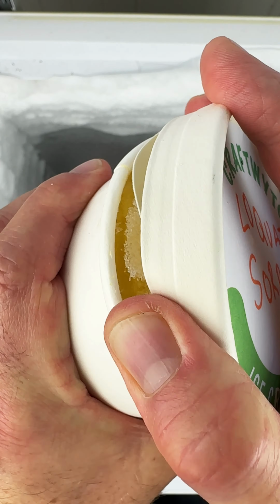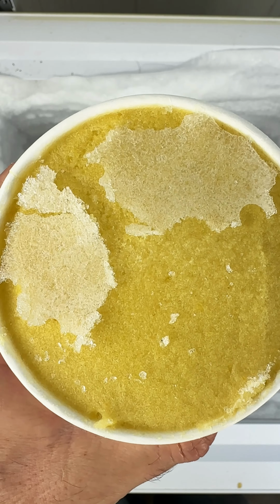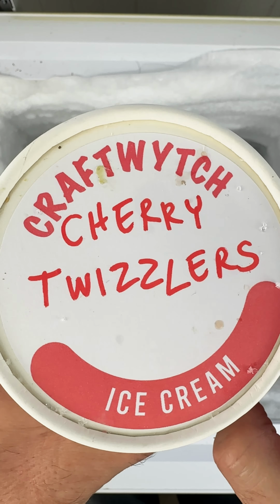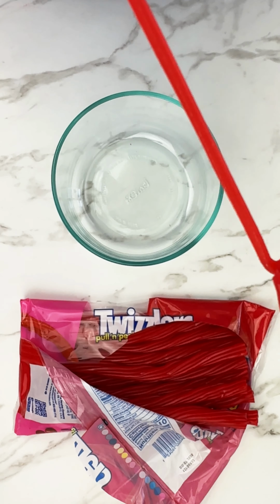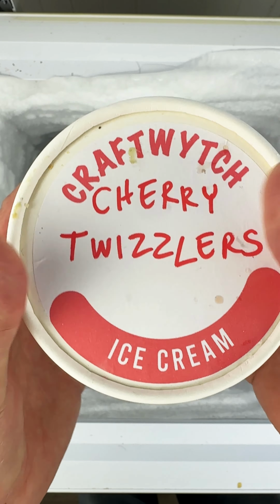I actually picked the loquats for this sorbet last year, and it's another victim of freezer burn. I'm kind of bummed I forgot about this one. I'm not a big fan of Twizzlers in their natural state, and this ice cream really captures that almost flavorless gummy texture. It's no surprise to me that this one was forgotten.